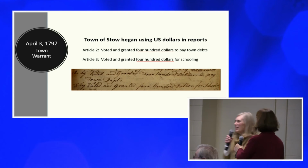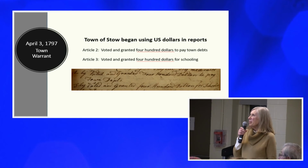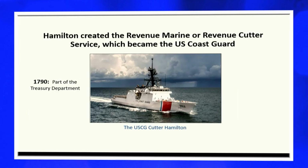What is interesting is that for the first time in our town meeting minutes, it was 1797, April the 3rd, is when we finally converted to U.S. money. They didn't use any of the pounds, so we were finally in Stowe up to snuff and using our new currency for the United States.